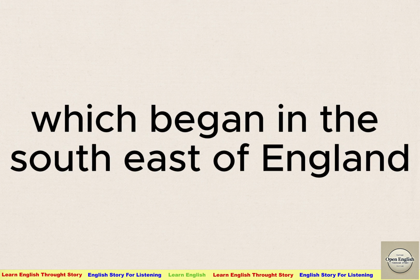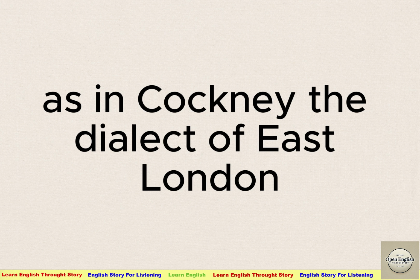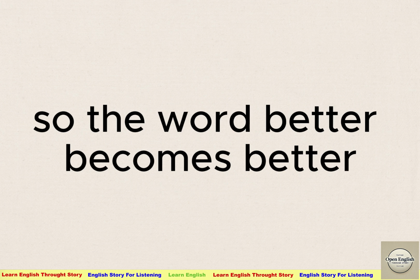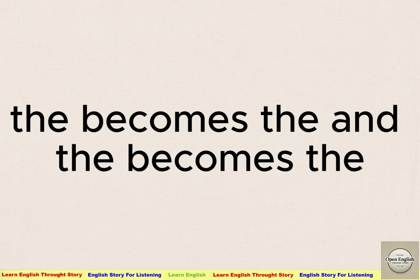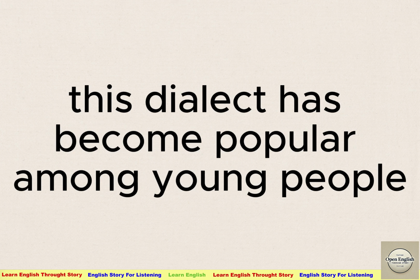In estuary English, which began in the southeast of England, some sounds are pronounced in the same way as in Cockney, the dialect of East London. The t in the middle and at the end of words disappears, so the word better becomes better, and the word what becomes what. Th becomes f, and th becomes v. So think becomes fink, and mother becomes mother. This dialect has become popular among young people because of radio and television.